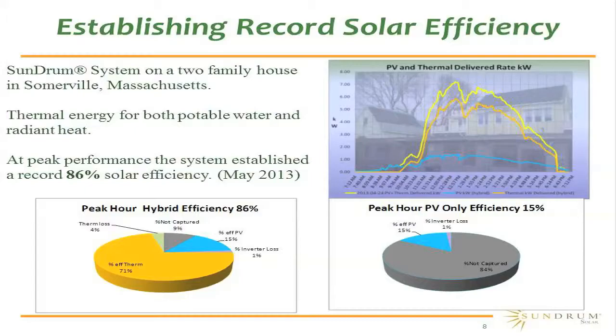And on the right, you can see both a daily swipe of the energy that was delivered during the day, and also a comparative pie chart as to what a bare PV panel would deliver. Now, when we looked at this, we were all excited. We established a world record that no one else has attained.